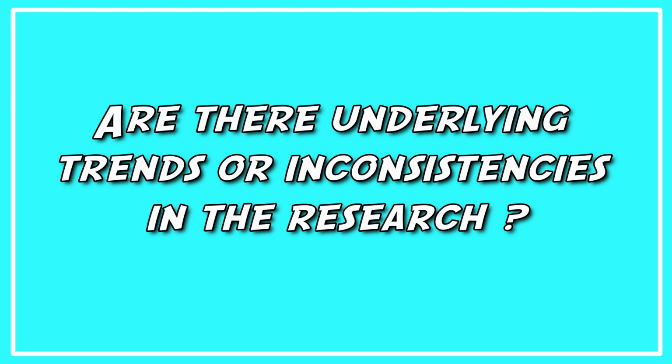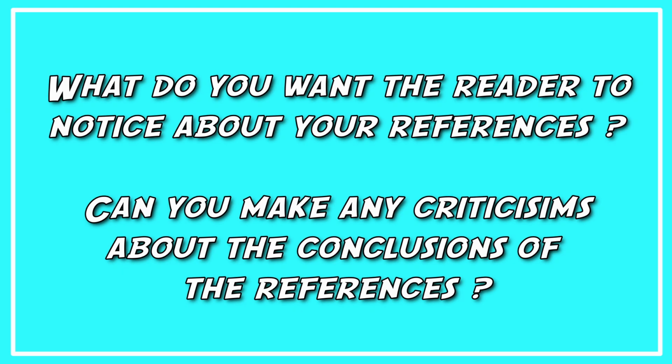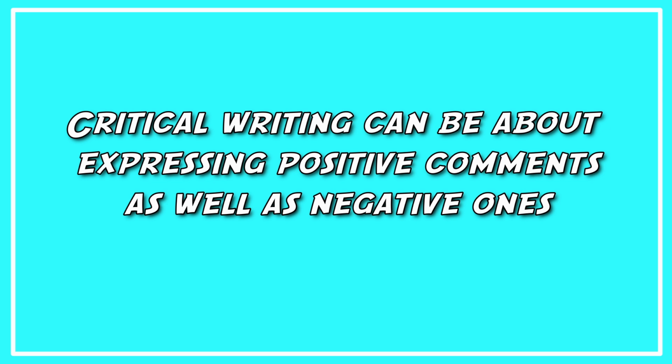Are there any underlying trends in the research or areas where there is some inconsistency? Using linking words like similarly, likewise, or in contrast can help show how the ideas you mention relate, overlap, or differ. What do you want the reader to notice about any research you have referred to? Can you make any criticisms about the research done or the conclusions reached by the author? Remember that in the sense of critical writing, being critical does not always have to be expressing negative comments, but can be positive comments too. By addressing all of the above, you are finding your own voice and producing a more critical approach to the task.